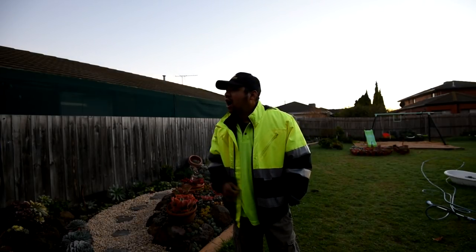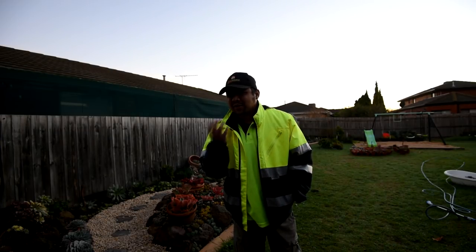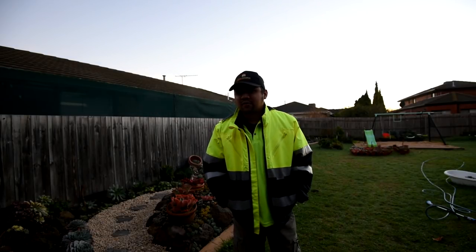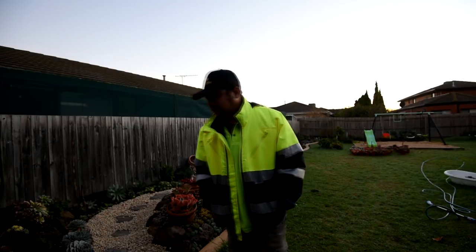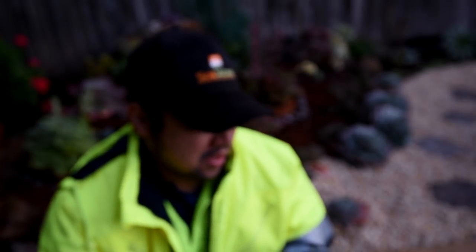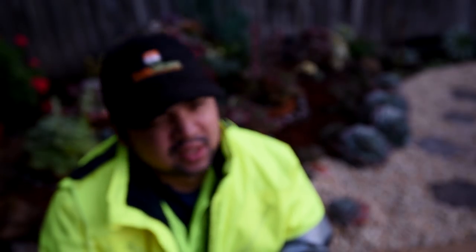As you can see, my breath is forming some vapor. Is this water vapor? Steam? Yeah, something similar to steam. It's causing some fog. Now let's have a look at the plants. It looks like the temps have dropped even further down to 1.8 degrees. But the temperature should start rising anytime now. Because according to the forecast, we're getting a top of 15 degrees today, which is not bad, actually.